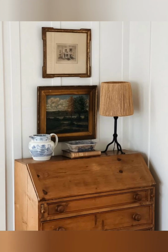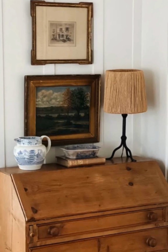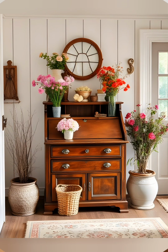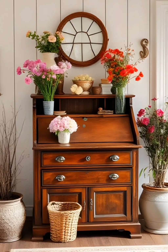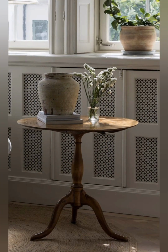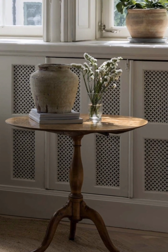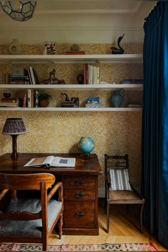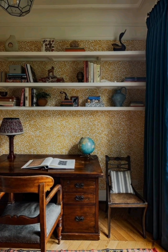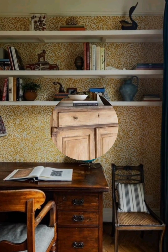This style is rooted in simplicity and warmth, evoking the feeling of an old countryside home, filled with treasures, heirlooms, and handmade details. It's about embracing time and beauty rather than perfection. Mixing old and new for a cluttered, collected-over-time look. Embracing soft feminine details and artistic charm.